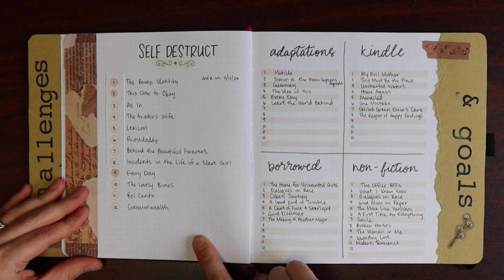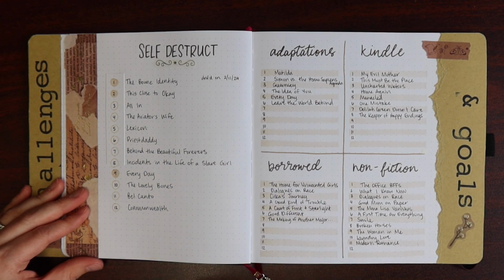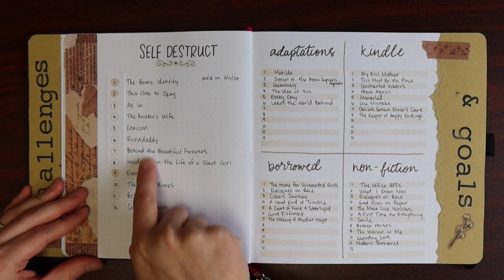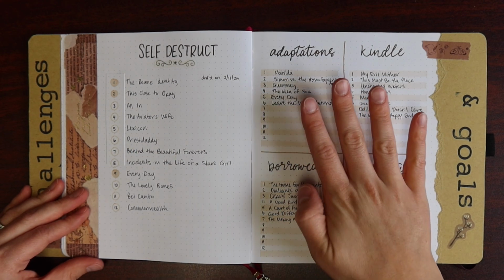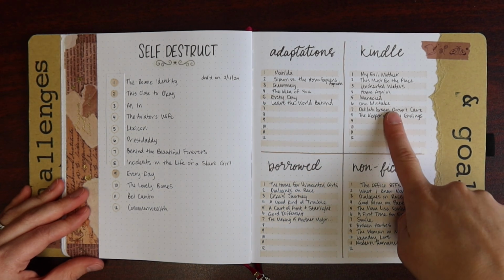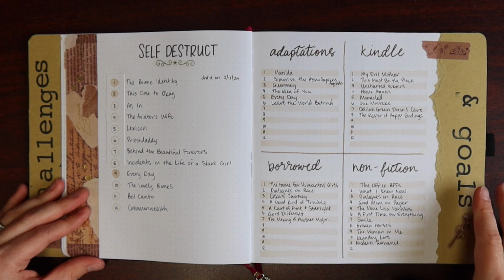We've got my self-destruct books. I have read 3 out of 12, and I'm in the middle of one trying to decide if I'm going to DNF or keep reading Priest Daddy. And these are kind of like my 12 books in each category that I want to read. 12 adaptations, 12 Kindle books, 12 borrowed books, and 12 nonfiction books. And I'm doing really well on these so far.